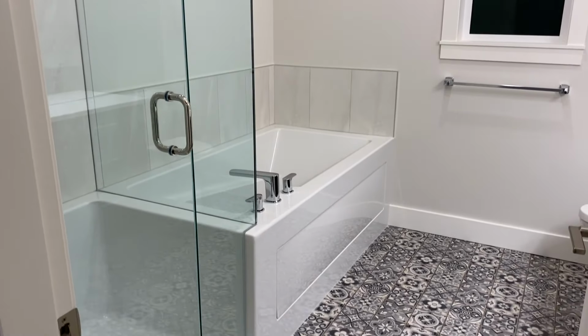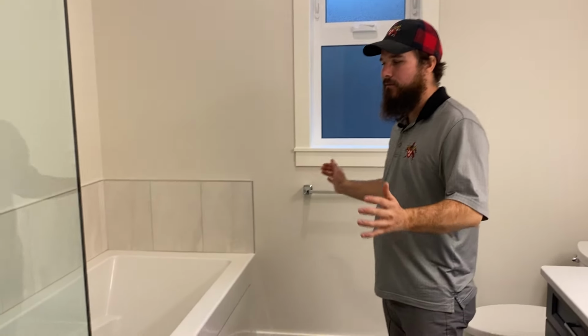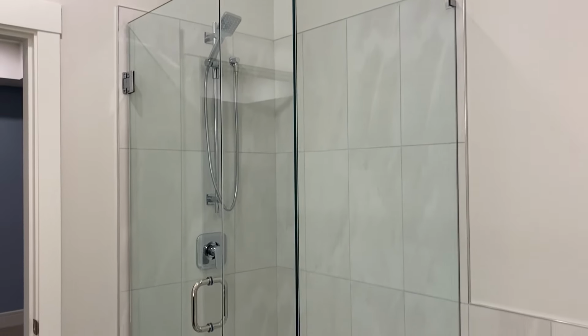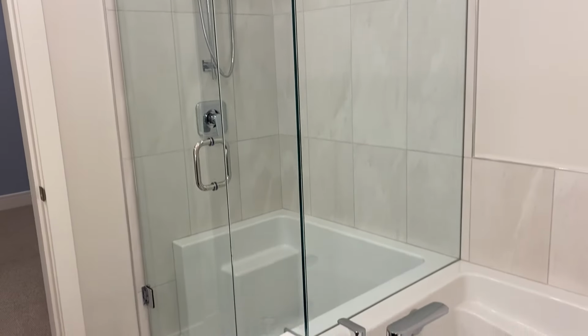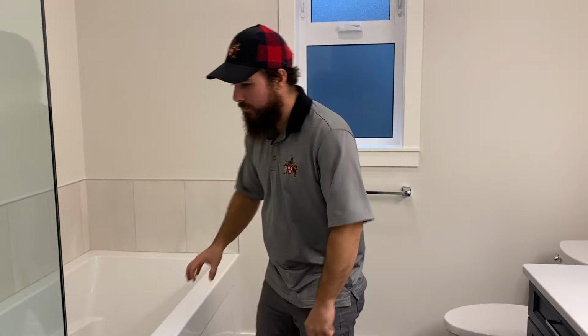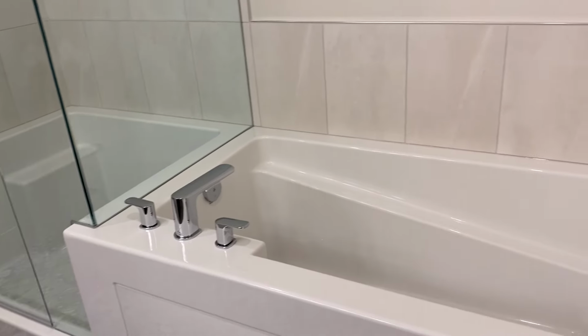So this is the master bathroom. I really like this unit. It's a 9-foot tub and shower combination. It's really safe from the builder's point of view as well as the homeowner's point of view because this fiberglass is a really watertight unit.